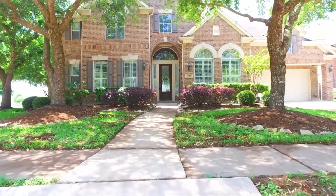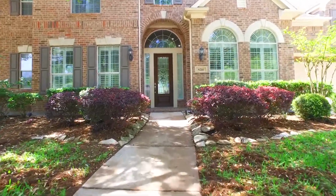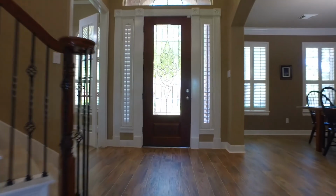And look at this landscaping. It's such an inviting front porch. Let's take a tour of the inside of your next home. Natural light calls you into this foyer.